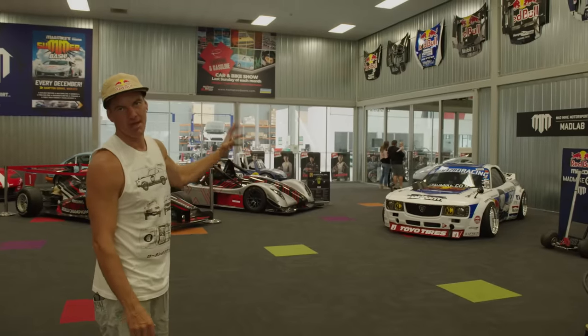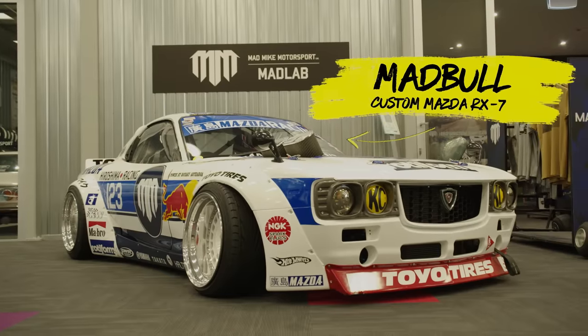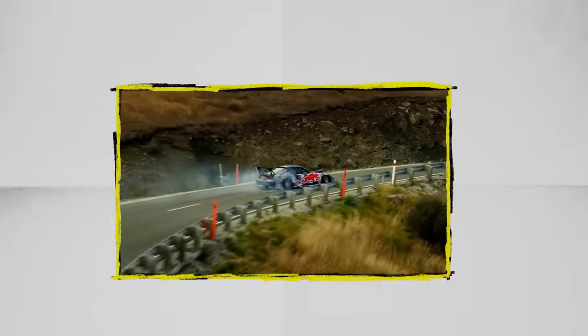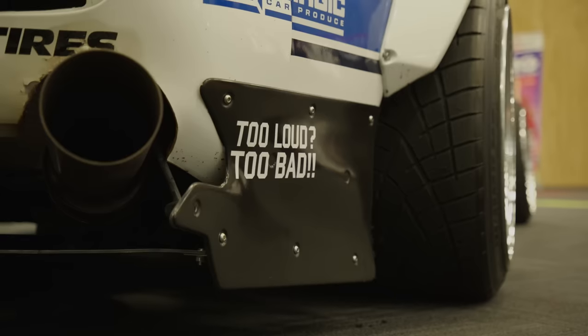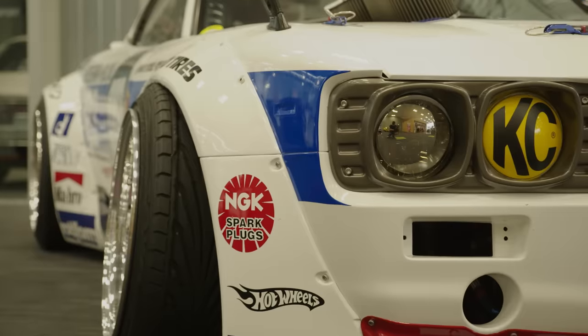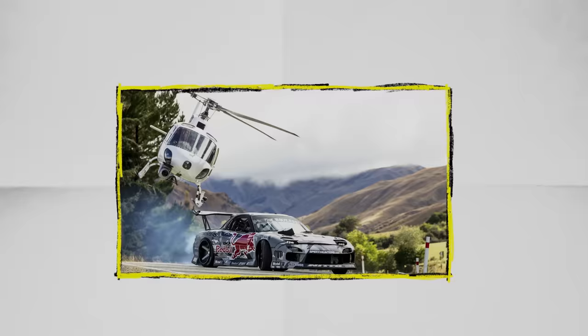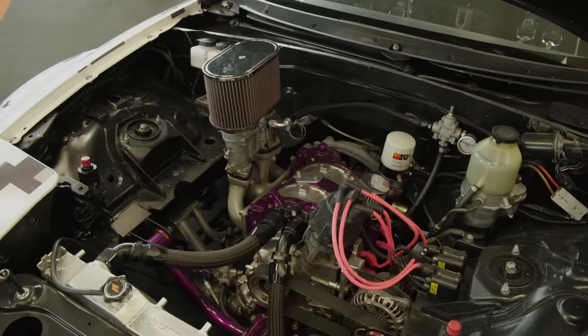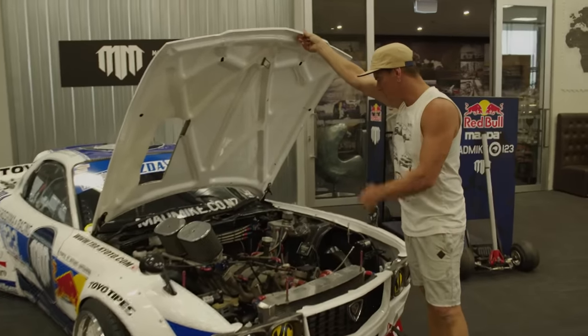The pride of my fleet is MADBUL by far. This thing is closest to my heart. This thing has more stamps in its passport than most humans. This is its seventh generation, so it's had seven different looks. When I get sick of the car, I pull it apart and recreate something new and fresh for the fans.